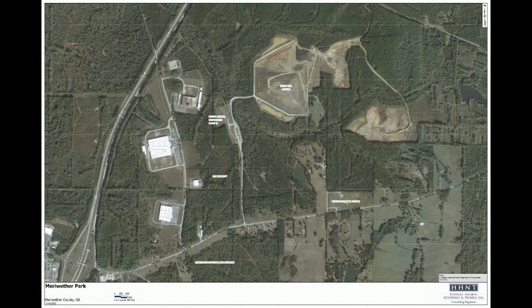Our facility in Meriwether, they enjoy the benefits of the host agreement that we have there. First quarter last year, their check for that one quarter was $974,000 that went to the county. Here we're proposing the same kind of host agreement, or the general terms of a host agreement. Now that's money that's somewhat mandated by the state government, and other money is not mandated, but that we'd agree to terms on.